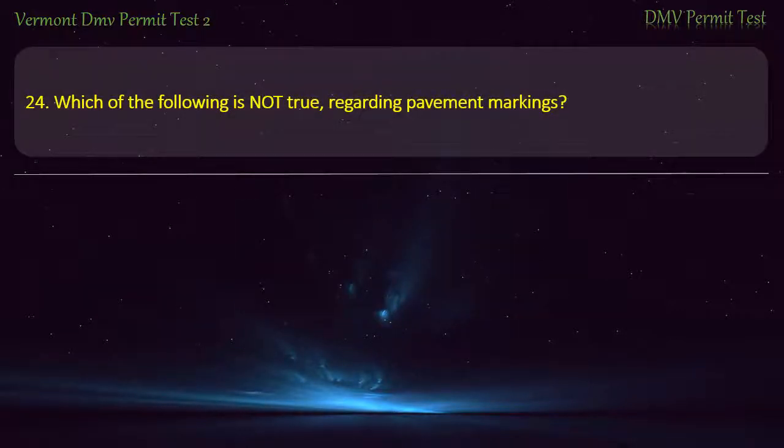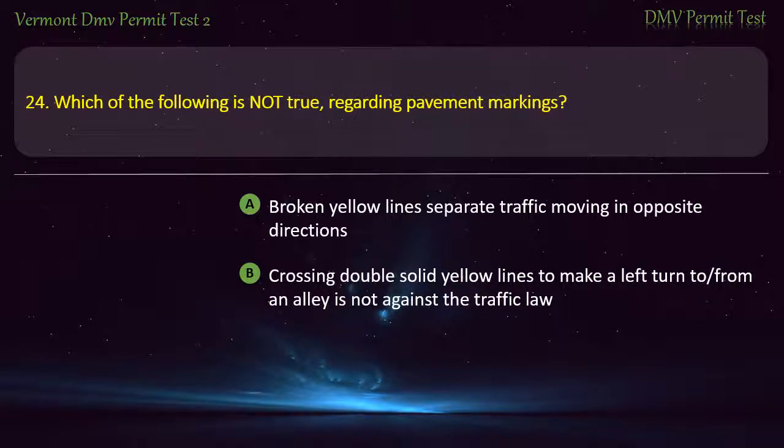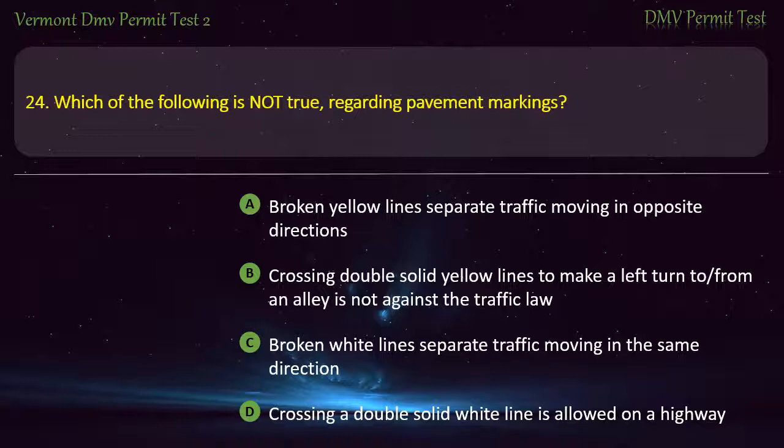Question 24. Which of the following is not true, regarding pavement markings? Broken yellow lines separate traffic moving in opposite directions. Crossing double solid yellow lines to make a left turn to, from an alley is not against the traffic law. Broken white lines separate traffic moving in the same direction. Crossing a double solid white line is allowed on a highway. Answer. Crossing a double solid white line is allowed on a highway.